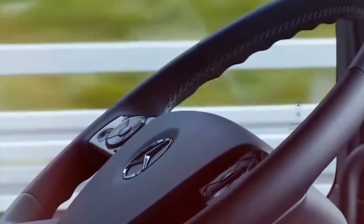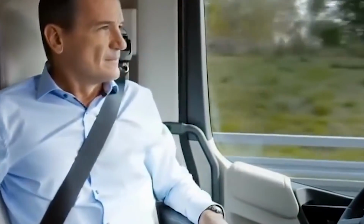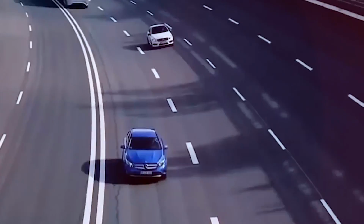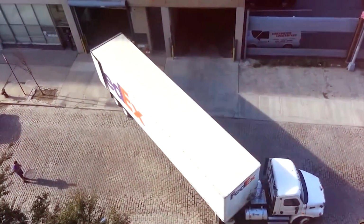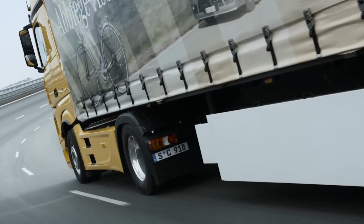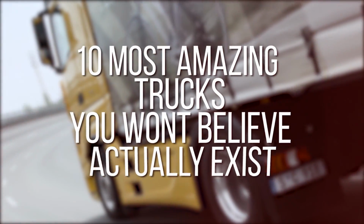Trucks come in all different shapes and sizes, and they all have a purpose for which they were built, from dump trucks moving tons of rocks and dirt, tow trucks that rescue other vehicles, custom trucks that were built by talented designers and builders, and innovative design trucks that move freight from one end of the country to the other. Here is a collection of 10 most amazing trucks you won't believe actually exist.